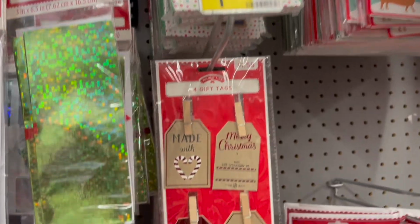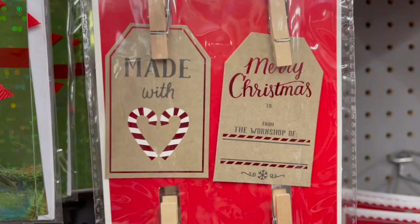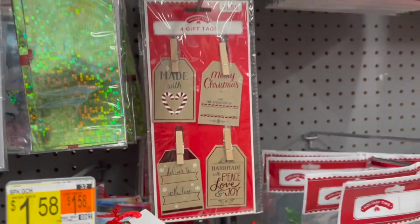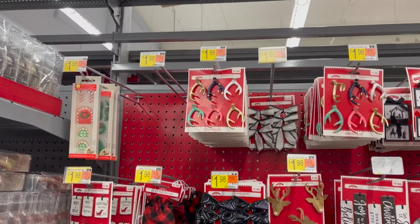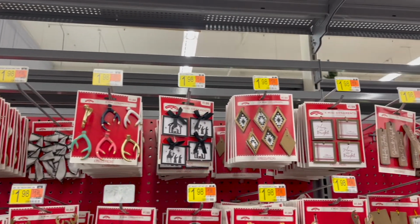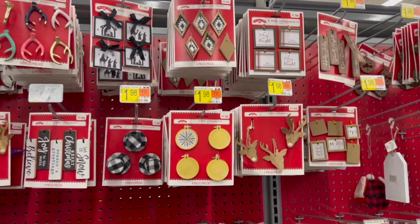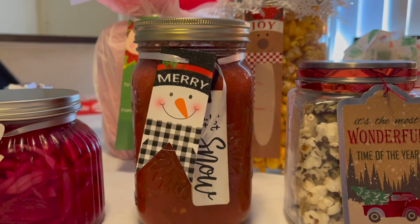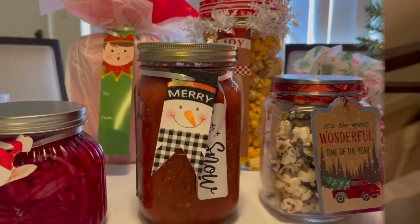And in case you're wondering, I did pick up these little homemade gift tags at Walmart, and I thought those were really great considering the gifts we're giving. They also have these little mini ornaments here and at the Dollar Tree, and I like to use these sometimes with my gift tags just to spruce up the gift a bit, which I did end up using on my homemade salsa, and I thought it turned out really cute.